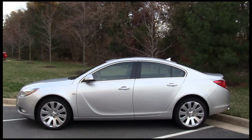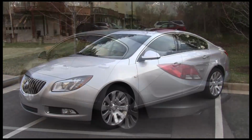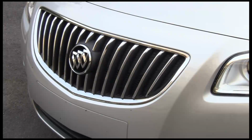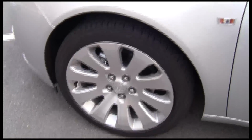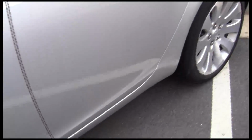It's got a shape all its own. It's got a muscular stance, and it almost looks European. Well, that's because it is European. It's actually made in Germany. In Germany, it's the Opel Insignia, but here in America, it's rebadged as the Buick Regal. I like the styling and this line that flows gracefully across the car.